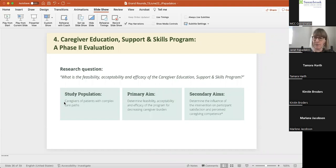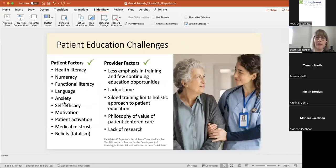So the last study of the 4 caregiver studies is a phase 2 evaluation. And a phase 2 evaluation is usually to assess feasibility and acceptability and maybe preliminary efficacy of an intervention. And in this case, that is what we are doing. So we'd like to provide preliminary data on the feasibility, acceptability, and efficacy of this asynchronous education program. Our primary outcome measure that we're looking at is decreasing caregiver burden, and that is being measured using the caregiver burden scale. And then we have some secondary aims, which are to provide preliminary data on the influence of the intervention on participant satisfaction and caregiving competency. So this study is underway right now, and we are almost halfway through recruitment. This is the, I think, second last slide in my deck.